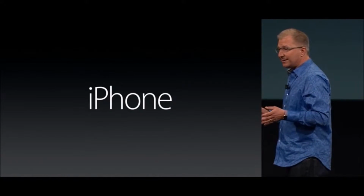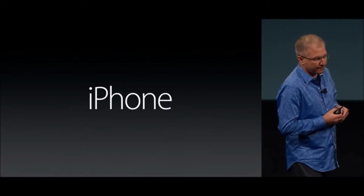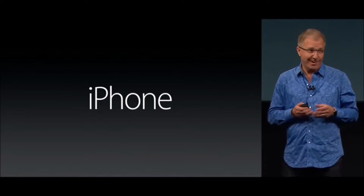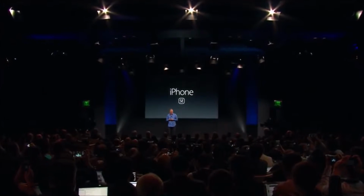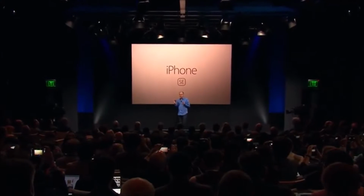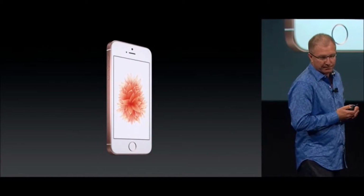So some people asked us, some people even pleaded with us to please keep the 4-inch products in our lineup. Well, today we're going to do just that, and we're going to make it a whole lot better. And as you may have heard, we're calling it the iPhone SE. So let me show it to you.